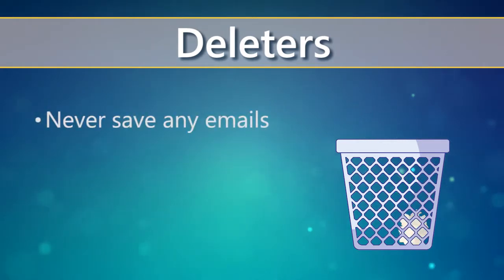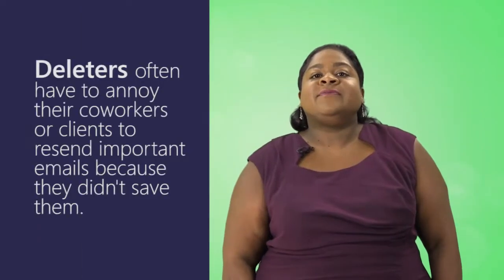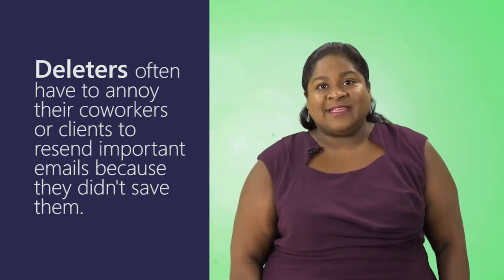You can see the benefit of having an effective email management strategy when you compare these goals to how some people manage their emails today. Deleters read their emails and then delete them. Their inbox is always squeaky clean because they never save anything. But that also means they can't refer back to old emails that might be important. Deleters often have to annoy their coworkers or clients to resend important emails because they didn't save them.